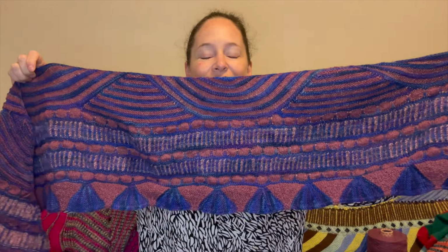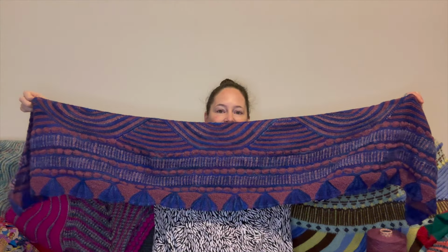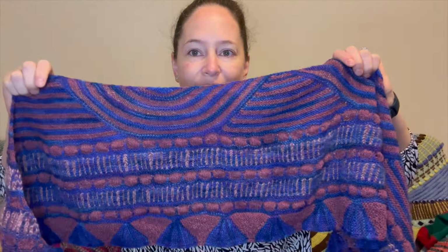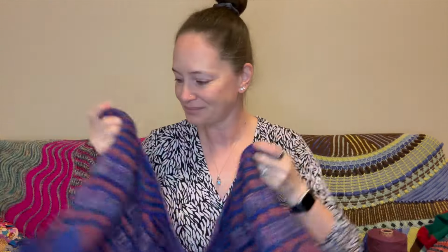If you haven't been following along or you've forgotten, this is what our shawl looks like so far. There we go. And we have brioche, we've got some short row wedges, we have semicircles. Where are we going and which side are we picking up from? Those are the questions I want to know.